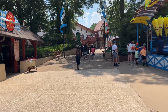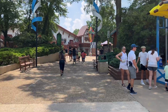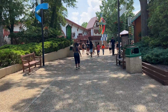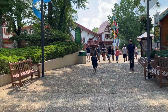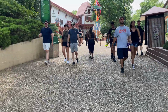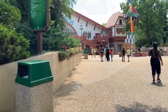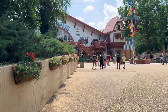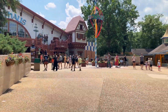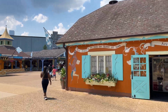And climbing up this way, you can see this massive building. I'm not sure if it still is, but at one time it was the largest indoor eatery in the world. It is the Fest House, and there's lots of food in there. You know, typical food that you would get. They even have veggie burgers, which I was very happy about. There's an arcade.